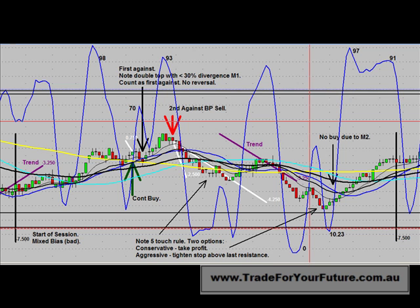We're testing this 5-touch rule, ladies and gents, and we're finding more and more that it is a very powerful trading tool. Even if we don't get a reversal signal, we're getting enough reason to get out of the trade in profit. Ultimately, profit is the number one reason that we trade.